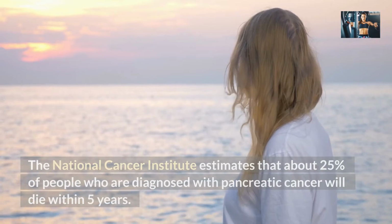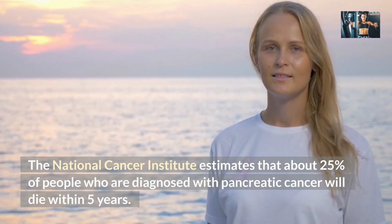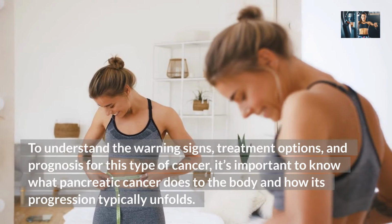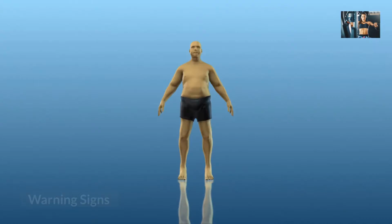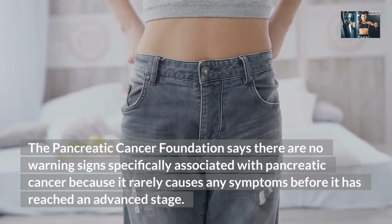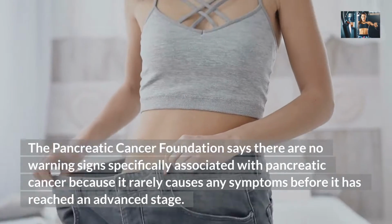The National Cancer Institute estimates that about 25% of people who are diagnosed with pancreatic cancer will die within 5 years. To understand the warning signs, treatment options, and prognosis for this type of cancer, it's important to know what pancreatic cancer does to the body and how its progression typically unfolds. Warning signs. The Pancreatic Cancer Foundation says there are no warning signs specifically associated with pancreatic cancer because it rarely causes any symptoms before it has reached an advanced stage.